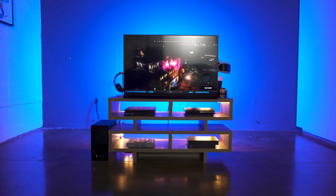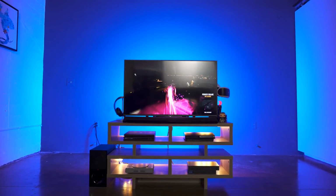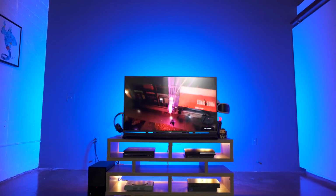A good night of gaming deserves an awesome setup to play on, and it's important to balance out function with great-looking design to keep things looking clean, so you can just kick back and play in perfect relaxation.